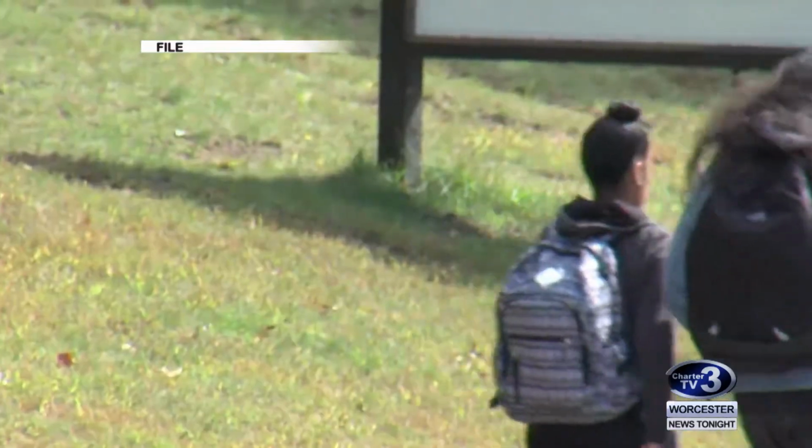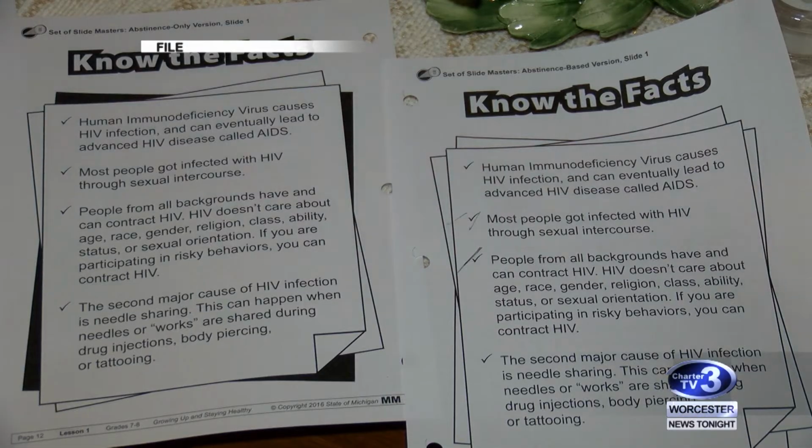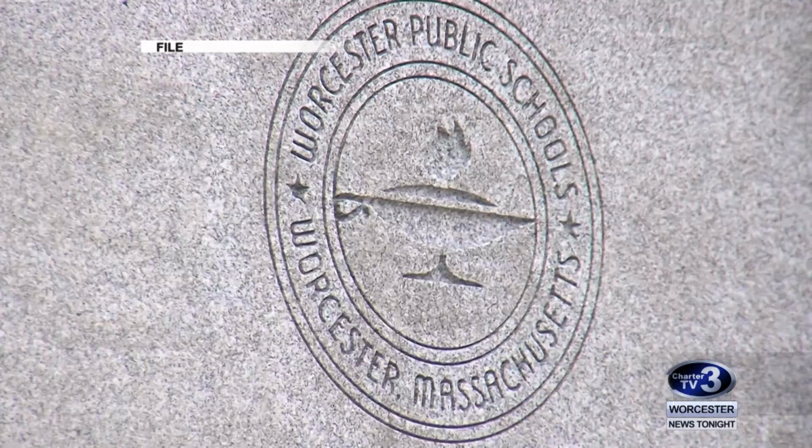Petty says in May, the Worcester Public Schools will add a system-wide staff training on things like LGBTQ inclusivity, gender identity, sexual orientation, and ensuring tolerance and acceptance are part of the school's culture.